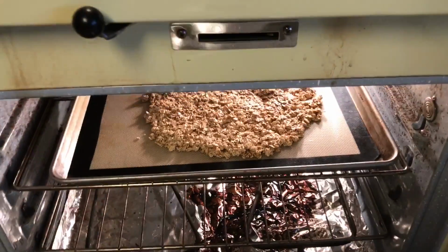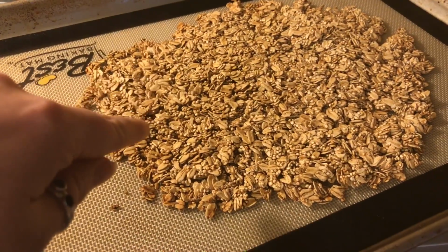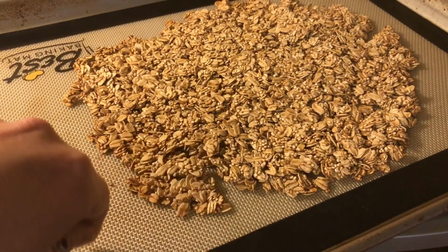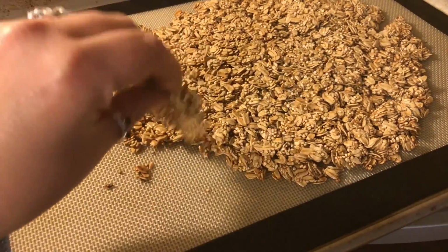And then my granola is in the oven. I'm not sure how that's going to turn out yet, but we will see. So that's prepped so far. So here is the Simply Filling granola. I got to let it cool so I can crunch it. But I gave it a little bit of a taste, and it's really good, guys. Like, real good.